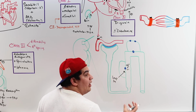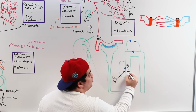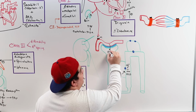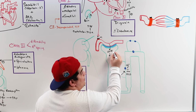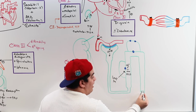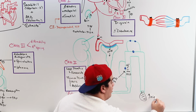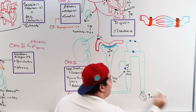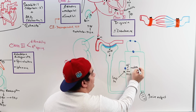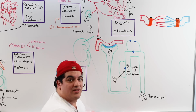What does sodium do? It brings with it water. So now I'm going to pull out maybe 25% of whatever they filter. So whatever gets filtered out, the glomerular filtration rate, whatever that is, 25% of that, I'm actually going to urinate out. And if I pull all of that fluid out, that's going to help me. So I'm going to increase their urine output. And by pulling off all that excess fluid, that decreases their EDV. That decreases the preload. And that decreases the stress on the heart.